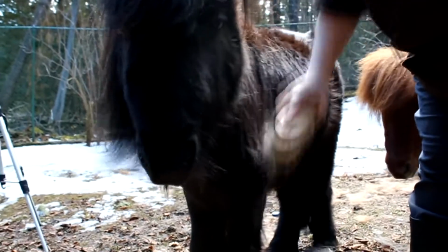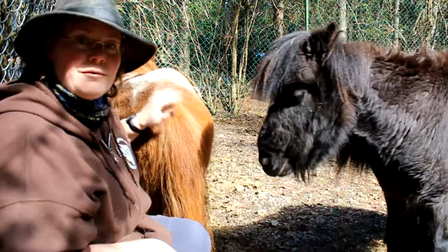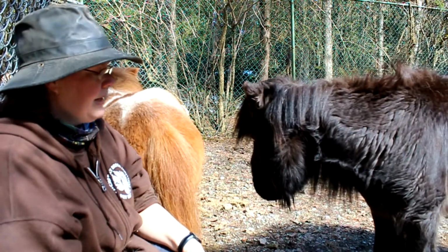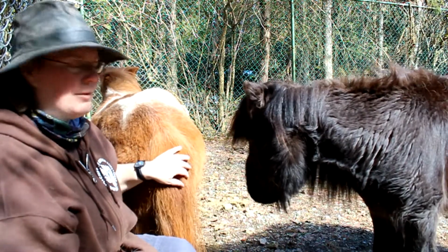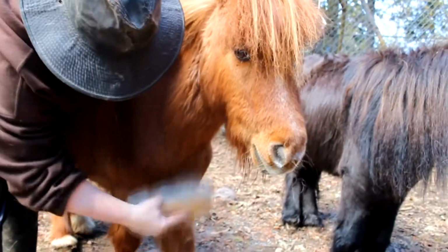Miniature horses have very thick, full manes and tails, and it's important for us to keep them in good condition. Try and keep knots out, make sure their tails are nice and clean. The main purpose of a horse's tail is as a fly swatter. So they will swing their tails around and swish them around to kind of flick flies off of their bodies. So it is important for us to keep their tails in good condition so they're able to keep their bodies free of flies.